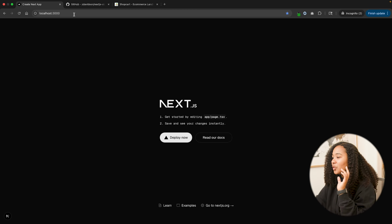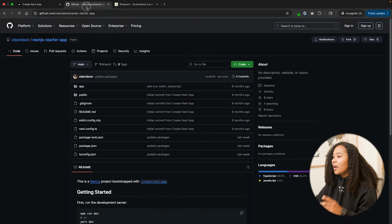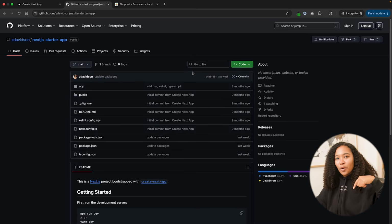I've already spun up a web app for this. It's basically just a Next.js starter. If you haven't used it before, it's the one that I have linked in my description below. It's Next.js, Material UI, and TypeScript already set up and ready to go to make your life a little bit easier.